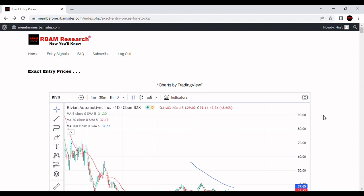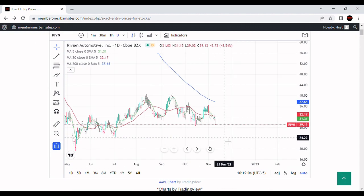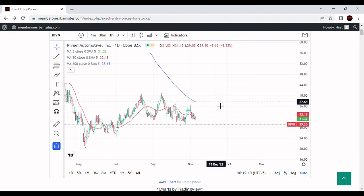We're going to do a video on Rivian stock today, RIVN, and this is a daily chart of Rivian with a 200-day moving average in blue. We're going to first show you the whole chart, then we're going to come in and close on it, and we can see Rivian is down today 7%, down $2.27. Rivian's trading currently at $29.58. It's about 20 after 10 on the 9th of November.